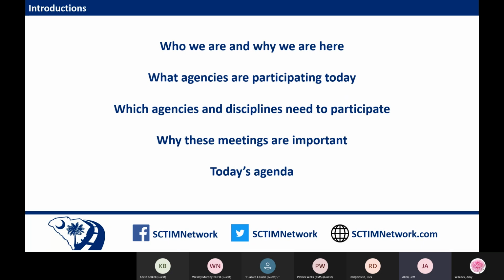Agencies that are participating today, other than ourselves hosting this program, we will have the Towing and Recovery Association of South Carolina, a nice presentation with some good information there. And we will also have Operation Lifesaver, which will give us some really good information on railway safety. And we ask for all disciplines to have representation at these meetings. It's very, very important that they do.